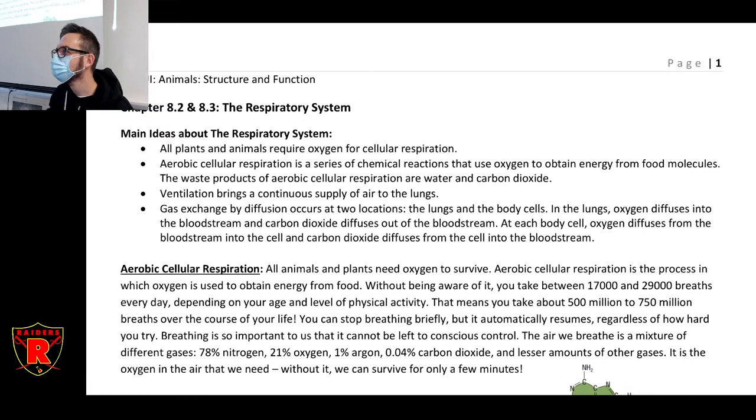Fairly straightforward. What we're going to talk about today is essentially just how you get that O2 in. A little bit about gas exchange, what's happening to actually get the oxygen into your body at the microscopic level, and then a little bit about the larger structure. So yesterday you guys read about the basic anatomy of the respiratory system. We're going to review it quickly today as well.